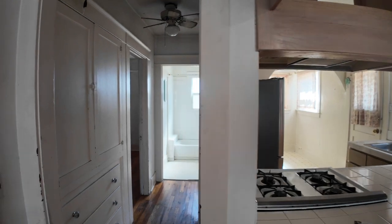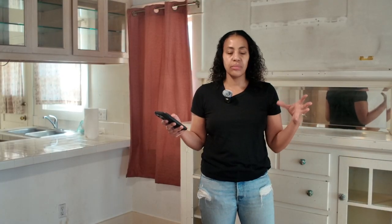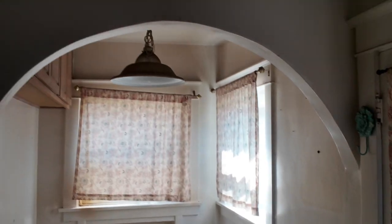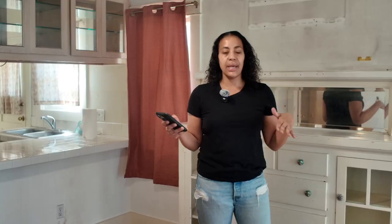And then towards the hallway, I probably would try to bring out that door by the bathroom so that when you're walking into this space, you don't just see, boom, the bathroom. So I would figure out something with that. And then over in the breakfast nook, there's this kind of funky looking arch. I probably would open that up wider and make it more cohesive with the ceiling and the walls, or I would just get rid of it altogether.